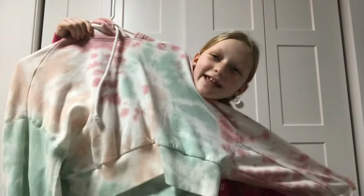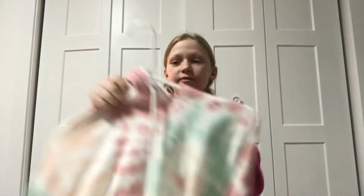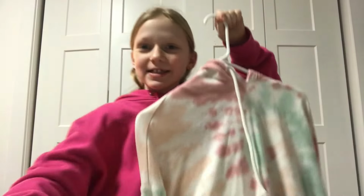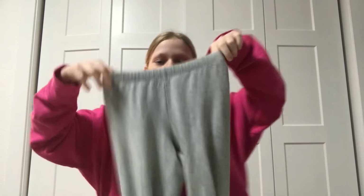So, the first thing I do is set out an outfit for tomorrow and then I shower. Okay, so for tomorrow, let me show you. I'm going to wear this really cute tie-dye cropped sweater from Aeropostale. I love Aeropostale. And then I'm going to be wearing this flower claw clip with it. And for my pants, I have these little gray leggings from Old Navy. Okay, and then that's what I'm going to wear tomorrow. And I might add some earrings and some plain jewelry.